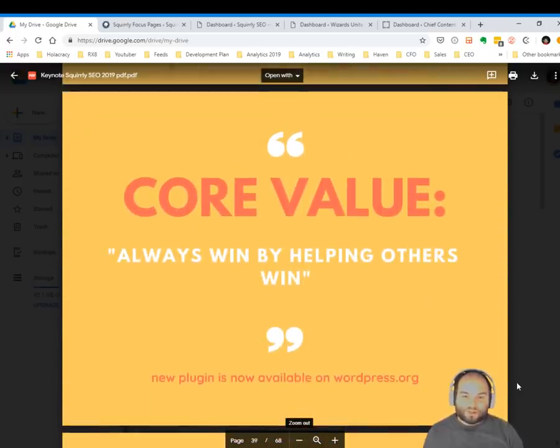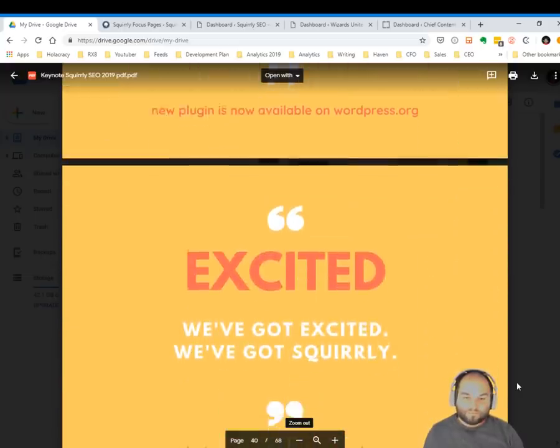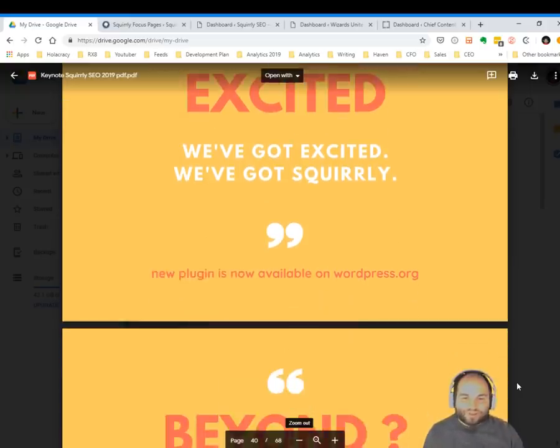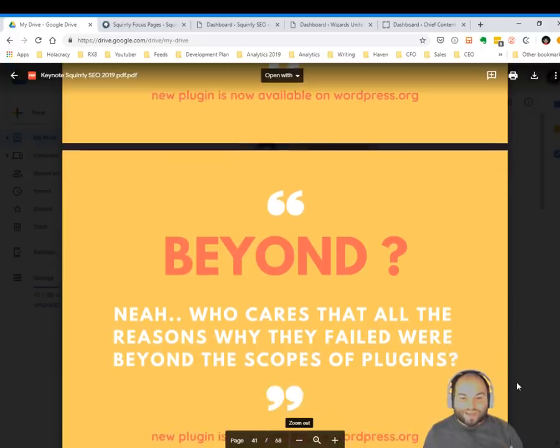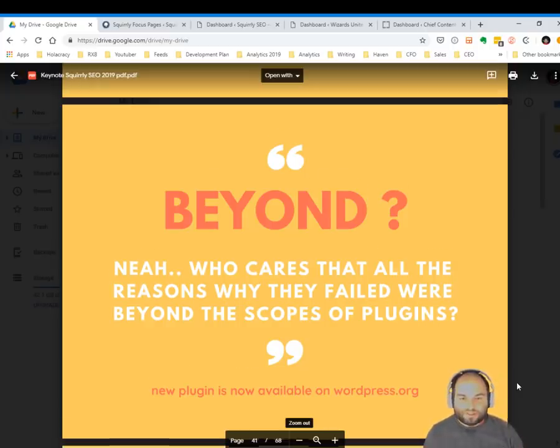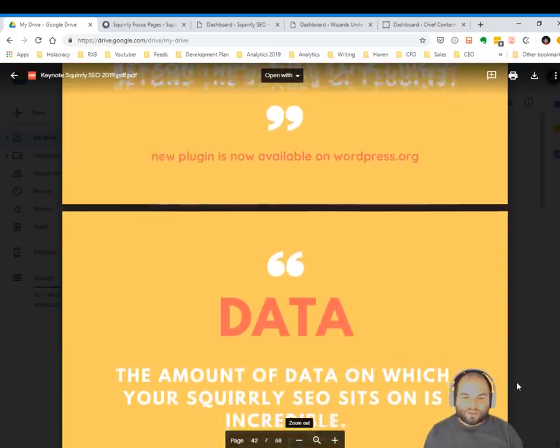Our core value at Squirrely, our number one core value, is always win by helping others win. We got so excited. We got all squirrely about this, and we came up with a solution. And actually, we were like, should we go beyond? Nah, who cares that all the reasons why they failed were beyond the scope of plugins? As I said, they were beyond the scope of plugins, but we didn't really care about it anymore because we said, you know what? We're going to take this further than everybody else has ever gone.